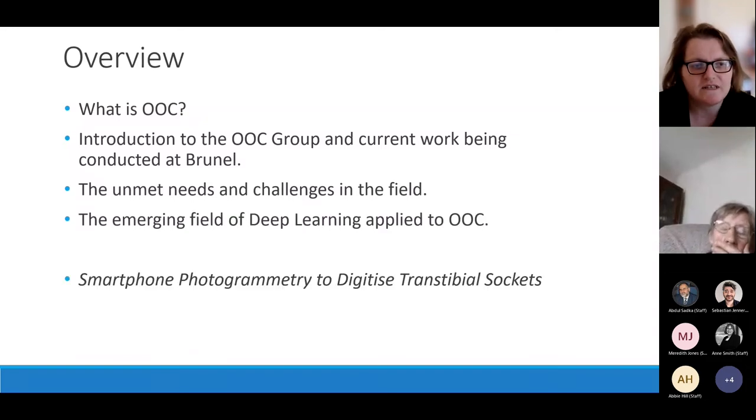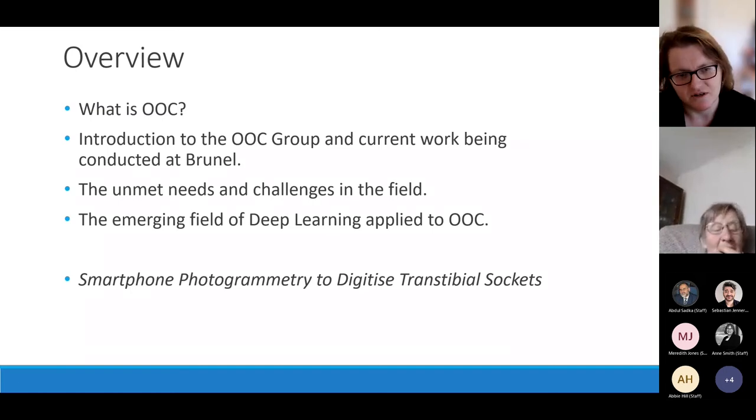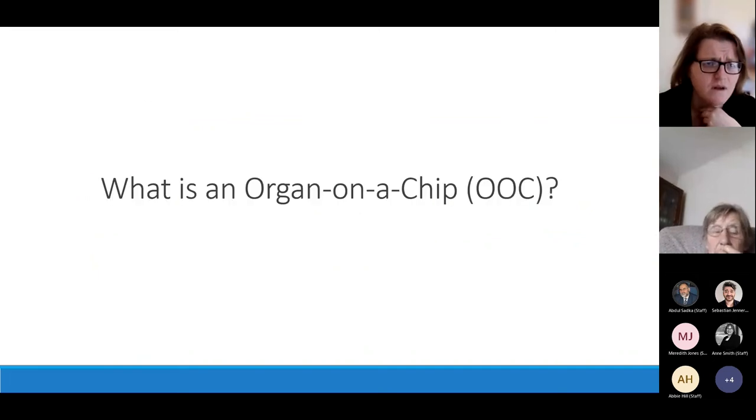And then towards the end, I want to give you an overview of a project that one of my PhD students is doing, which is completely separate to organ on the chip. This is looking at smartphone photogrammetry to digitize tibial sockets, and that's for prosthetics. So what is an organ on a chip?